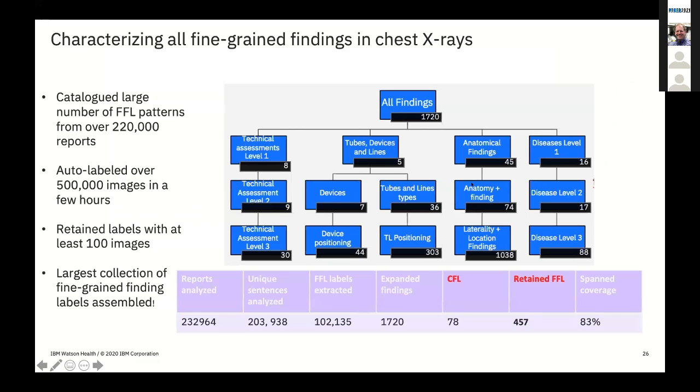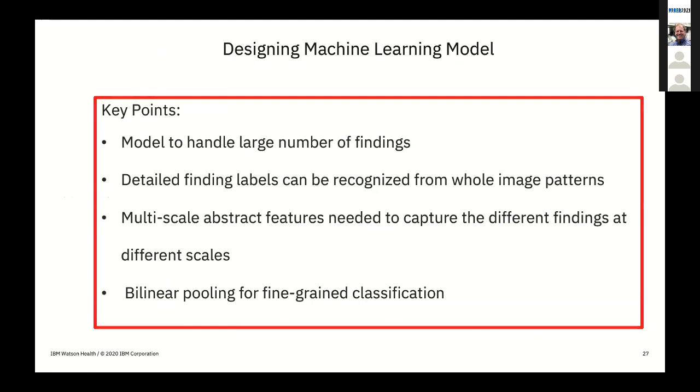Okay, and when you do the full characterization, we can form a tree of this type, and you can see that this represents about 83% coverage of all fine-grained findings, and about 457 fine-grained patterns that we retain that gives a good span of the 100,000 or so findings that we found from about 220,000 reports as we go. Okay, so now we have labeled data sets describing fine-grained findings as discrete labels.